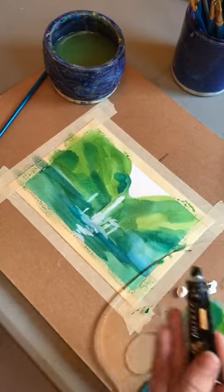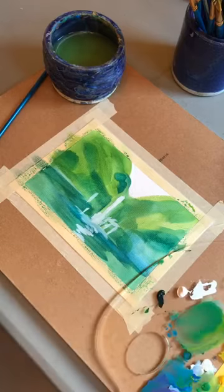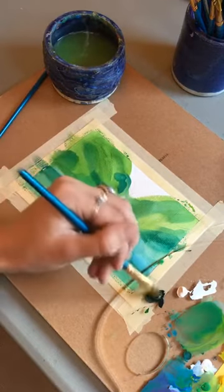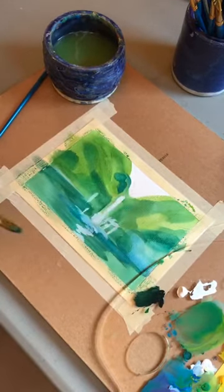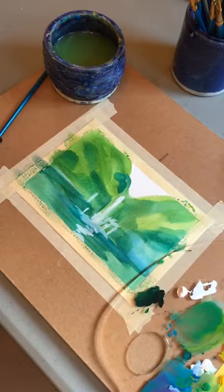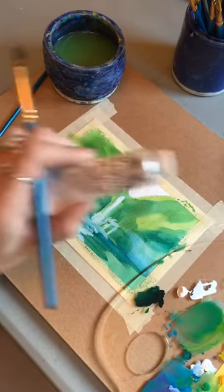This is not Winsor gouache, but it's actually Arteza. These paints I've had forever. These little things lasted me for months and I'm still using them. But this one, again, this is gonna last me forever.